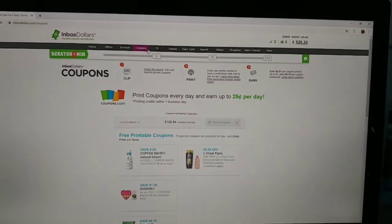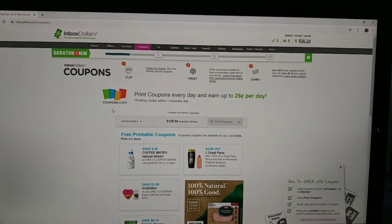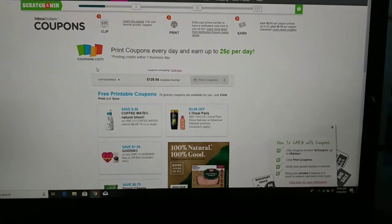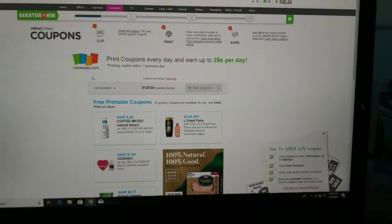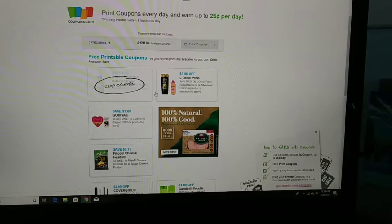So you click on the tab that says coupons. If you see here, it's coupons from coupons.com. So these are the same coupons that you would get from coupons.com, except when you use these coupons, they will pay you. If you print them off of the coupons.com site directly, they will not pay you. So they'll give you 10 cents for every coupon that you use.